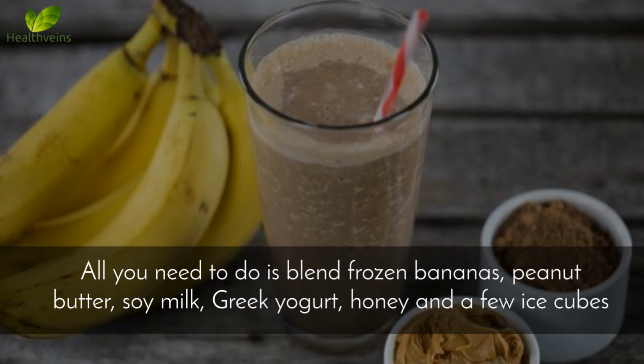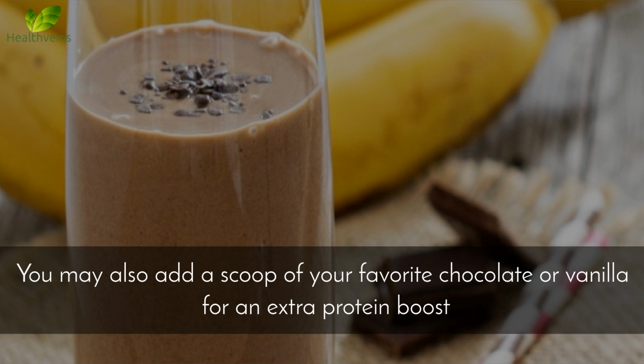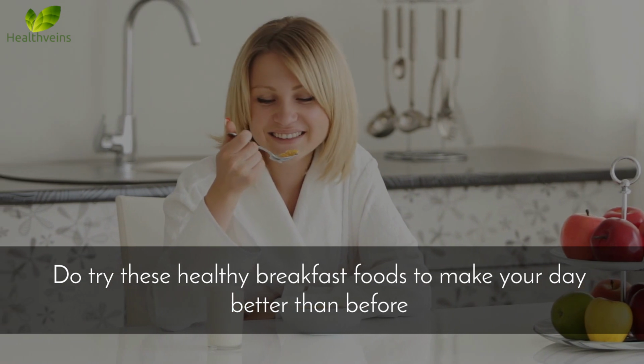All you need to do is blend frozen bananas, peanut butter, soy milk, Greek yogurt, honey, and a few ice cubes. You may also add a scoop of your favorite chocolate or vanilla, for an extra protein boost. So, do try these healthy breakfast foods to make your day better than before.